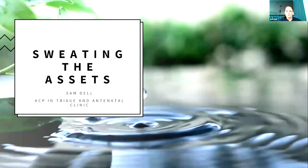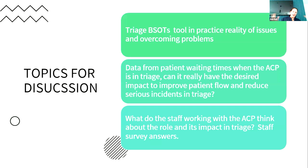So, back to sweating the assets, deep diving into what this really means. It's about looking at our practice issues within the BSOTS. What's the reality of this, and how do we overcome our problems? And looking at data from patient waiting times when the ACP is in triage. Can it really have that desired impact to improve patient flow and reduce serious incidents in triage?